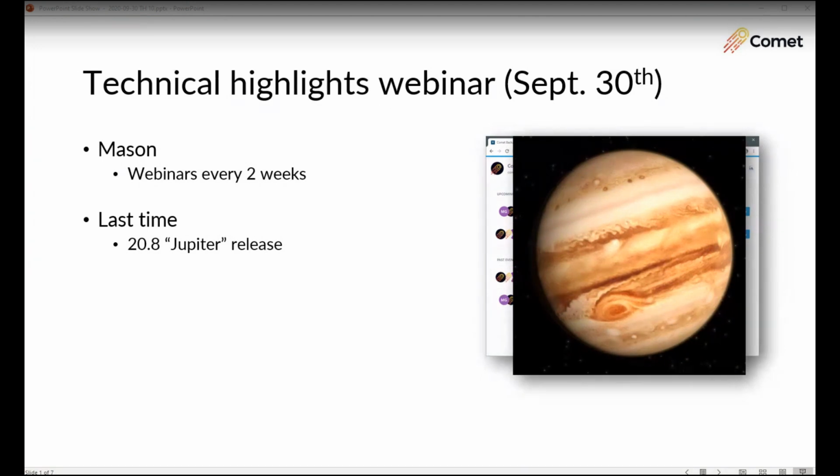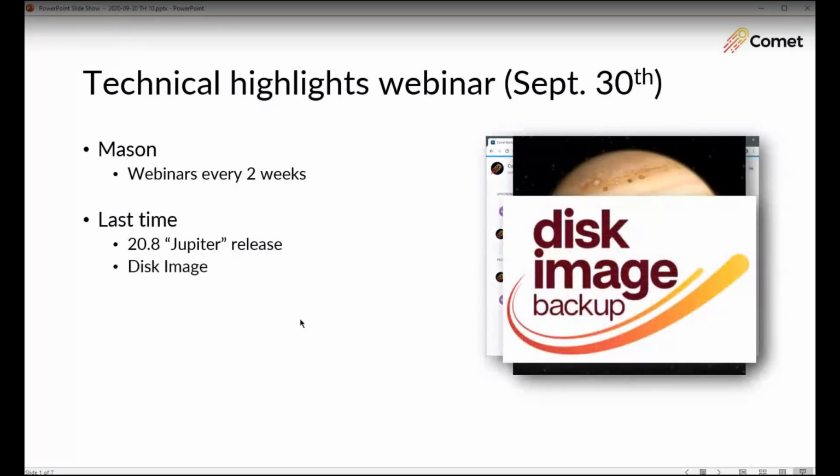We were saving this big code name until we had a really big feature, and that feature is disk image support. So the latest versions of Comet added support for backing up physical disk images. That's bare metal disk image backup with support for all of Comet's features such as incremental forever, deduplication, client-side encryption, and cloud storage support.